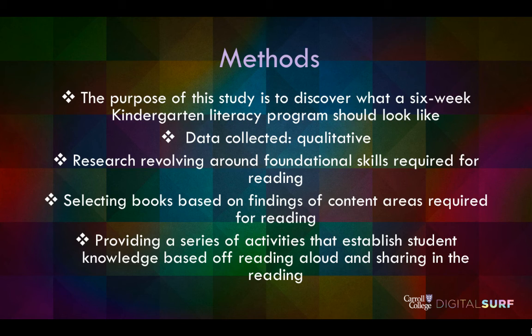We first decided that in a kindergarten age classroom, qualitative feedback and data would be more valuable than quantitative. We established through research that a child's ability to relay in their own words what they understood and their ability to engage with the material was of more importance than a quantitative approach.